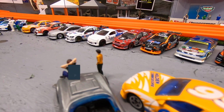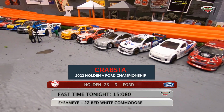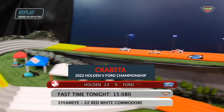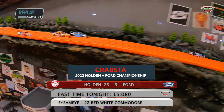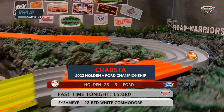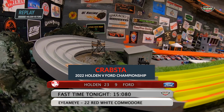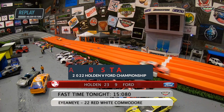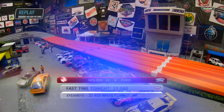And here's the team scores. Look at that, Holden right out in front on 23 and Ford coming in with a 9. Holden fans definitely have plenty to smile about after the first round of racing here, mate. As we see, the fastest time for the night was IMI with a 15.8. He did that in the Toll Racing HSV Commodore. Great performance with 4 wins in a row.